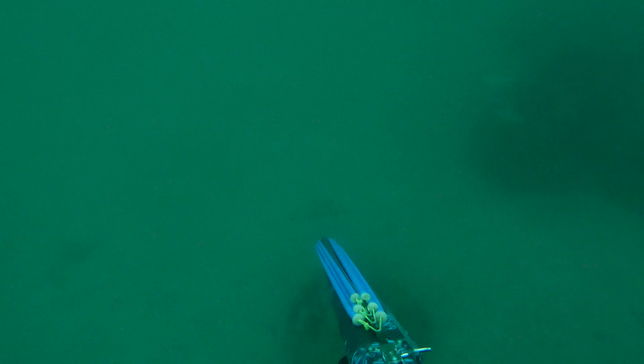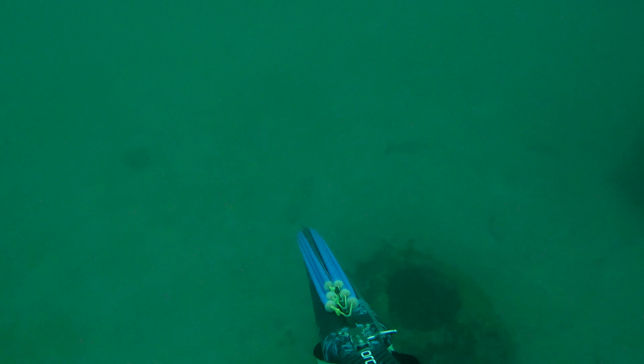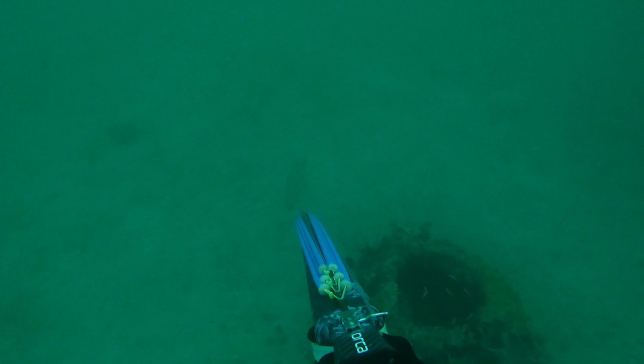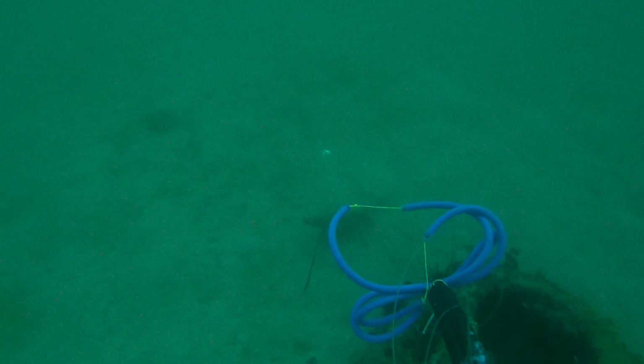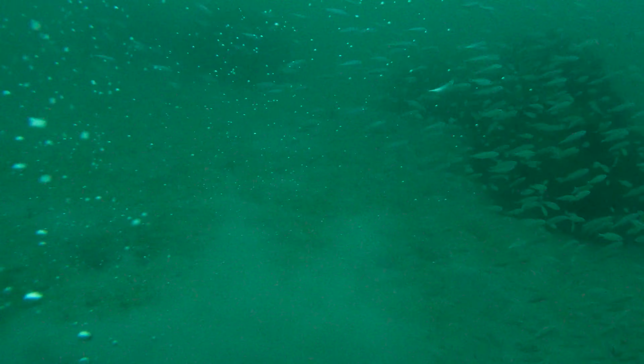He turns a little too erratic for me, so I didn't want to take the shot. And whenever fish spook like that, you don't want to try and track them and freak them out. So I kind of let him go. I repositioned on him, waited for him to kind of turn a little bit. I took a great shot, stoned the fish, which is kind of textbook how you want to do it.